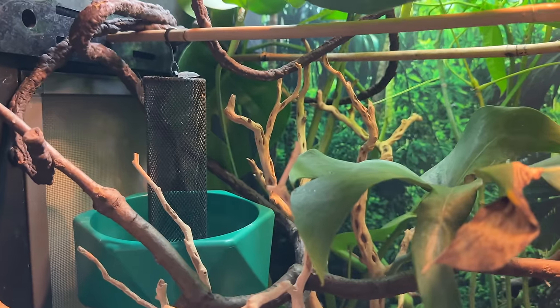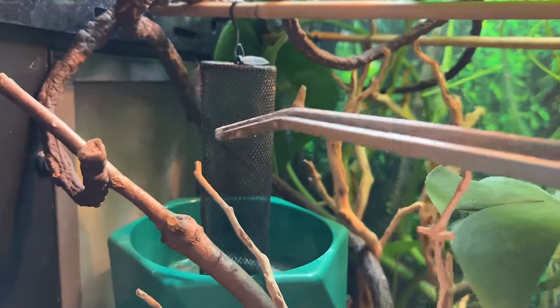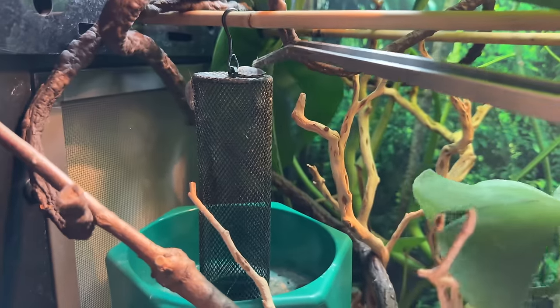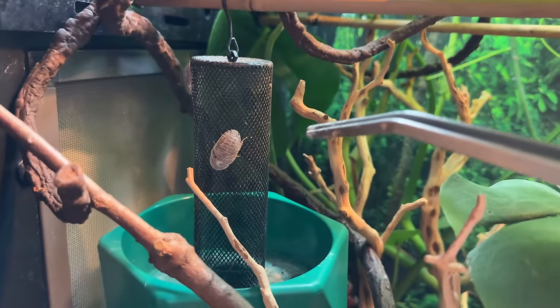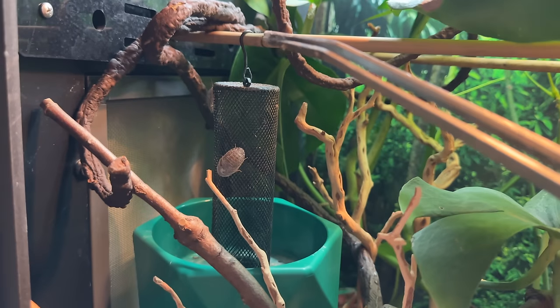So as I mentioned earlier, this video was made over the span of like 2 weeks, but I actually got him a new feeder, and I got it on Amazon and I absolutely love it. There's dubia roaches on there already. And yeah, he really likes it and it's working really, really well. I just kind of hooked it on there for him.